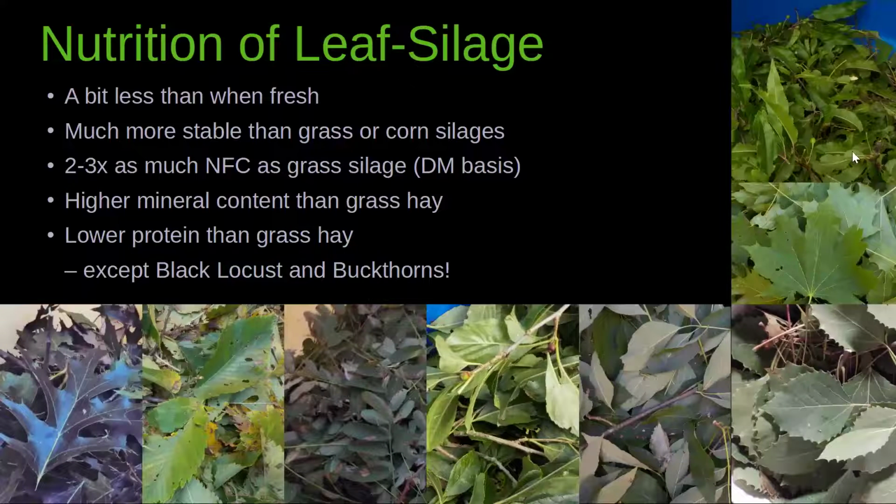This year, we were supposed to make these pictures of texture. We were thinking it was going to chop up the leaves, but they're all pretty much intact leaves. And so these are some of our texture pictures of leaves that came out of a leaf separator, different species. And we do have fresh and ensiled pairs this time. And it does go down a little bit, but not drastically, not much.